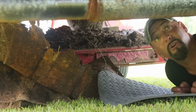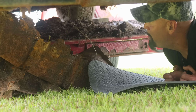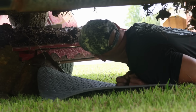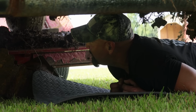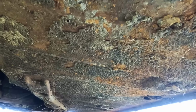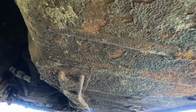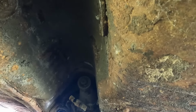From under here, the trunk looks like it's going to be in shape, but these floor panels, I haven't seen a rust hole yet. I mean, I have not seen one. I'm not saying there's not none under here because it's got dirt and stuff, but I do not see a rust hole. I honestly figured whenever I crawled under here that there was going to be hardly any floor pan left. But even look at this drive tunnel.